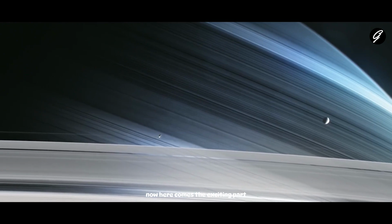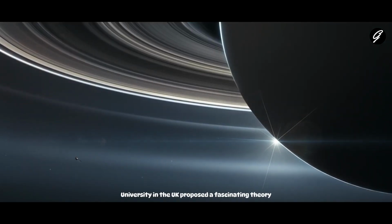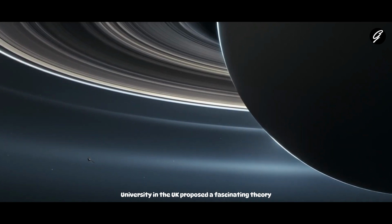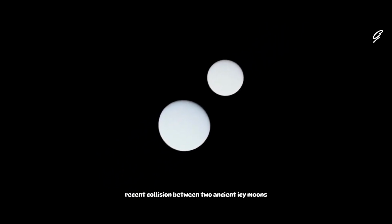Now, here comes the exciting part. A team of researchers from NASA and Durham University in the UK proposed a fascinating theory. They suggest that Saturn's rings might have formed through a recent collision between two ancient icy moons.